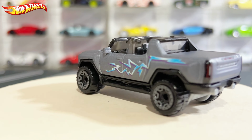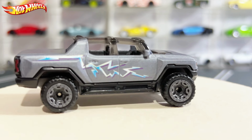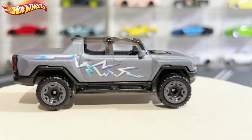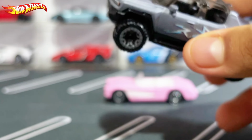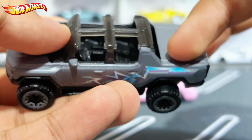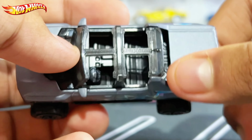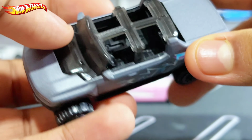Now, the key differences between the GMC Hummer EV that we have in white and yellow compared to this one is that it doesn't have the two rear passenger panels for the roof, the plastic transparent roof. And the other thing is the bed isn't covered. Let me just show you right now. This rear bed part right here is actually exposed on the regular GMC Hummer EV model. Instead, it's covered on the 2024 GMC Hummer EV for the Barbie movie, sorry. And it doesn't really have the transparent panels on the roof. So, interesting fact about that.